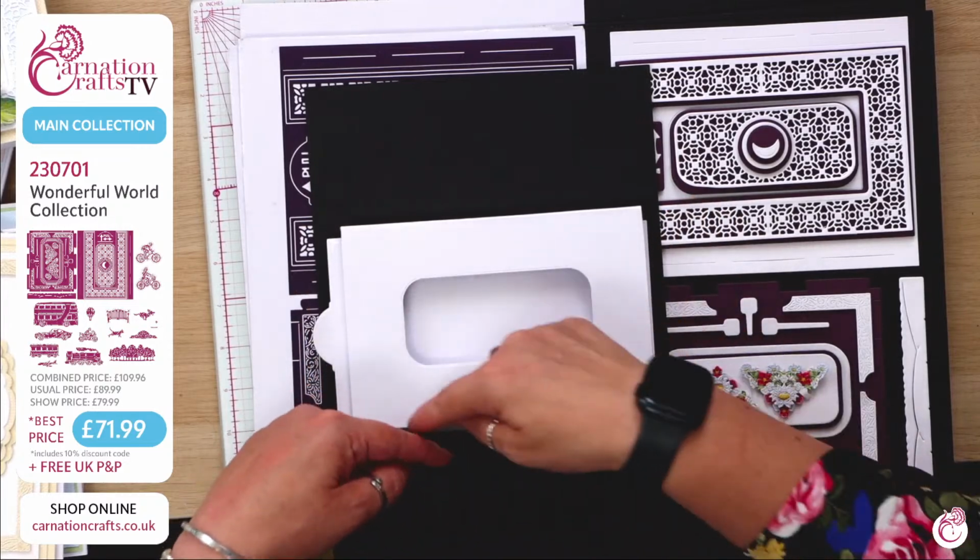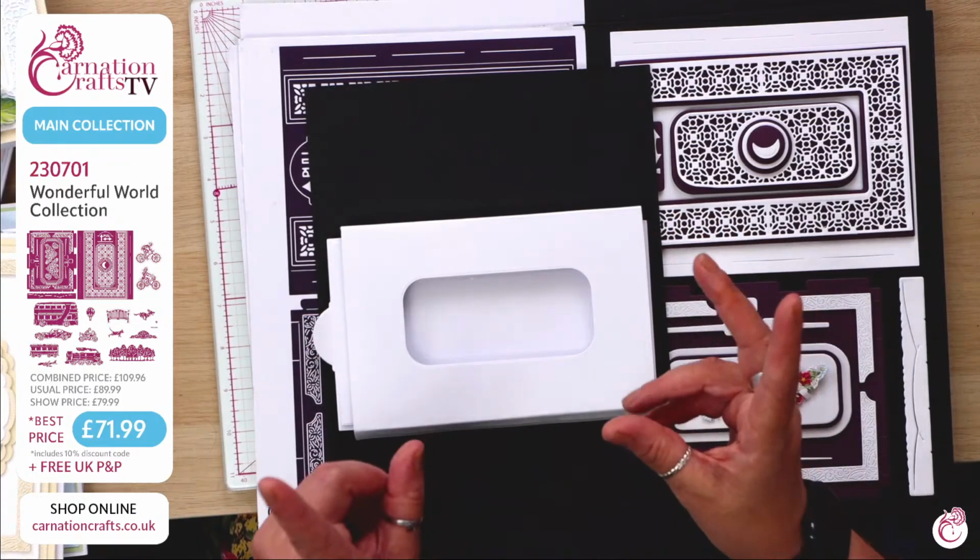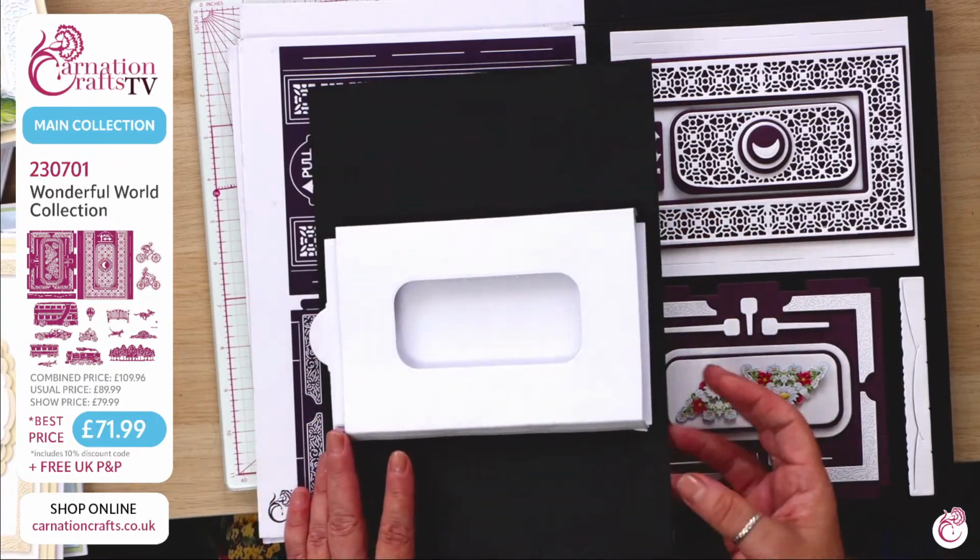Imagine using that with tiny lights on the inside of that glowing with a Christmas scene. That was Miss Taz, not me. It's normally me, but I'm going to blame Miss Taz.